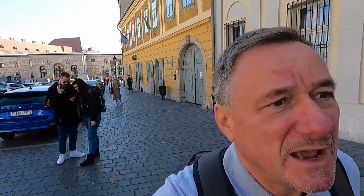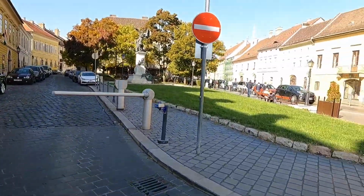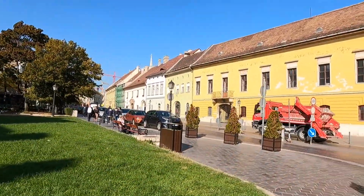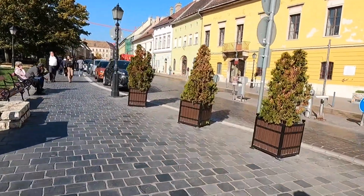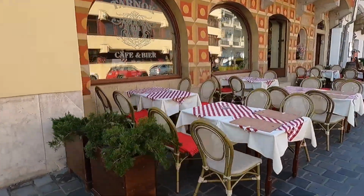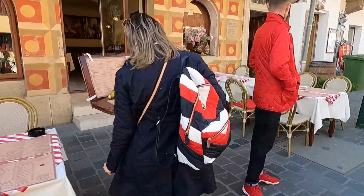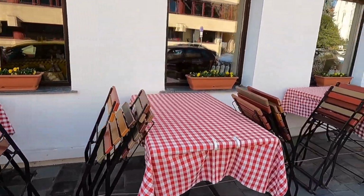We are walking away from the government type buildings there where they're doing all the work. And there's a nice quaint street that we're going into now. A few shops and bars by the look of it. And in the distance there you can see the spire of the castle. So we are working our way towards the castle. Some nice little quaint restaurants by the looks of things. Yeah, it's closed at the moment.